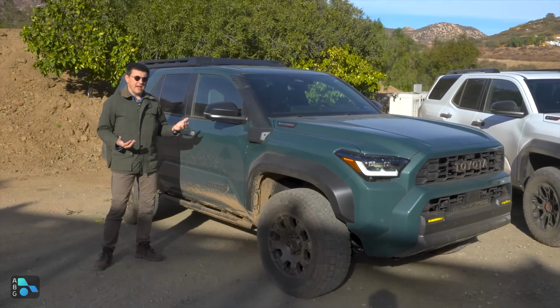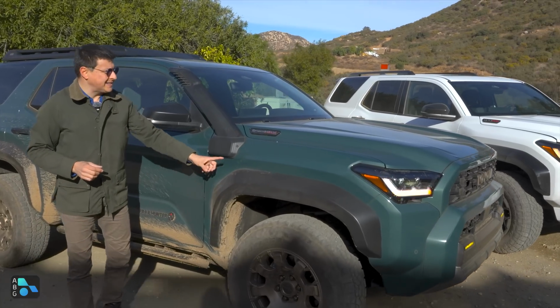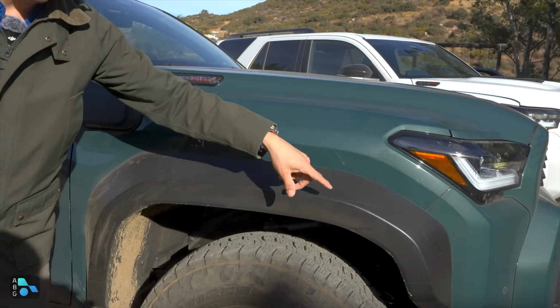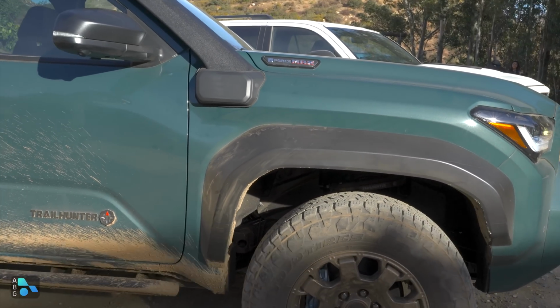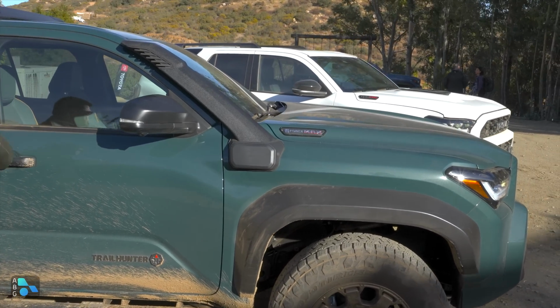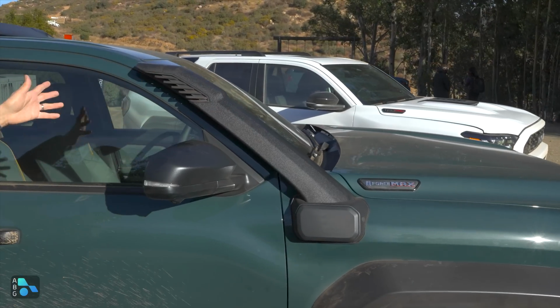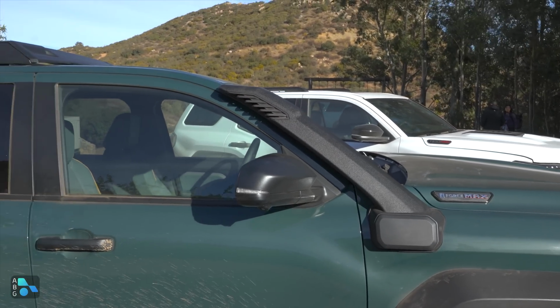But as we come around to the side, you'll notice some of the key differences. Over here in the Trailhunter, we find matte plastic wheel arches. These are my preference for off-roading. You can see this one's already been scraped up a little bit out on the trail. Those scrapes are going to be less visible on a matte plastic section, whereas on the TRD over there, they're all shiny black plastic. We also have the desert air intake, aka snorkel, integrated into the side. That is not something we find in the TRD Pro.